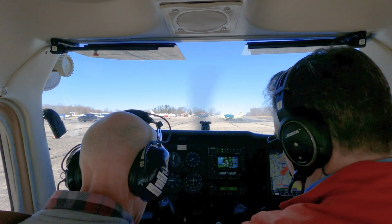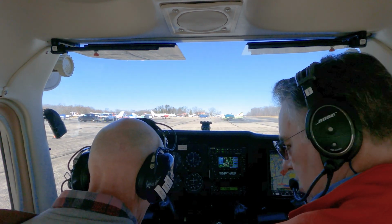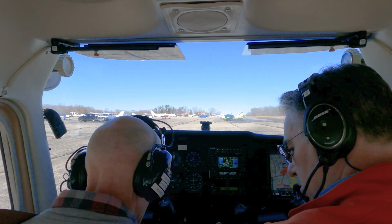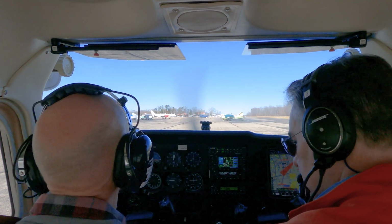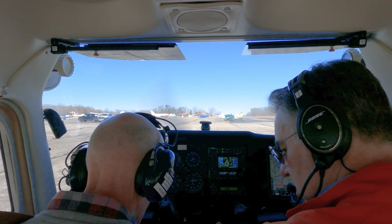Throttle friction lock. That's right here. This is a friction lock, so that looks pretty good to me. You can play with that if you want. Parking brake is released. We're going to maintain our foot brakes. And then engine run-up checklist is complete.